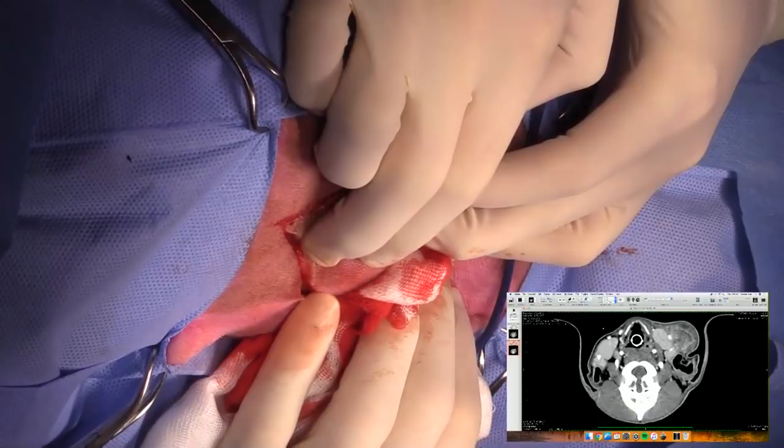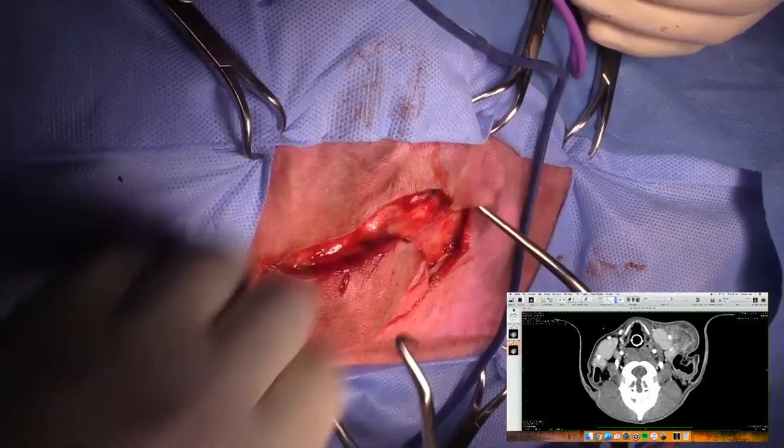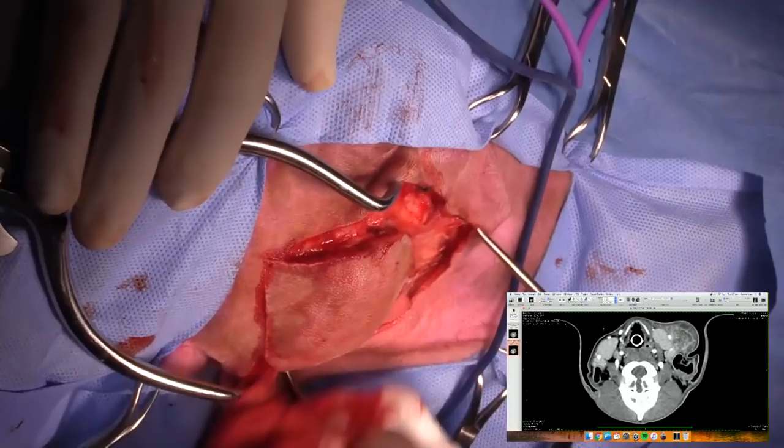Let's get our Gelpies. So I'm just going to come up here. See, and these big Gelpies may not be big enough. All right. And the audio was good. Great.